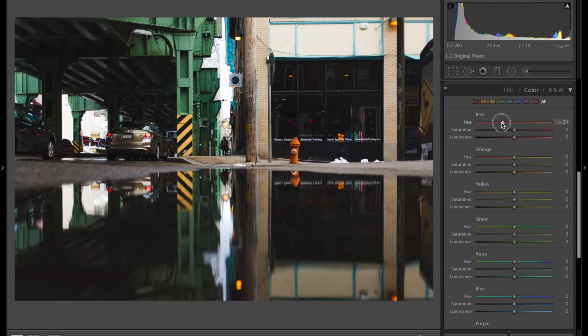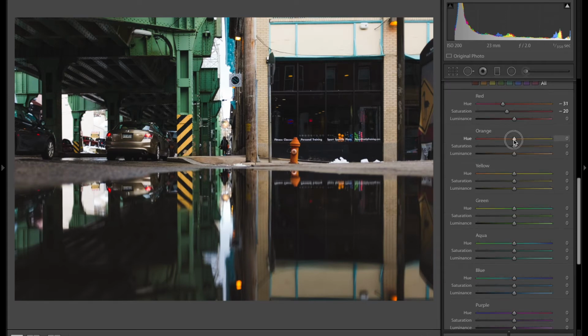There's not a lot of reds in this photo, but we'll drop them down anyway. Take the saturation out a little bit. And the oranges, I want to make them more towards the red side. I'm going to drop them down to about 35. I'm going to add some saturation in with the orange to about plus 30, I think looks good. I'm going to add about 15 luminance, sort of brightens them up a little bit.